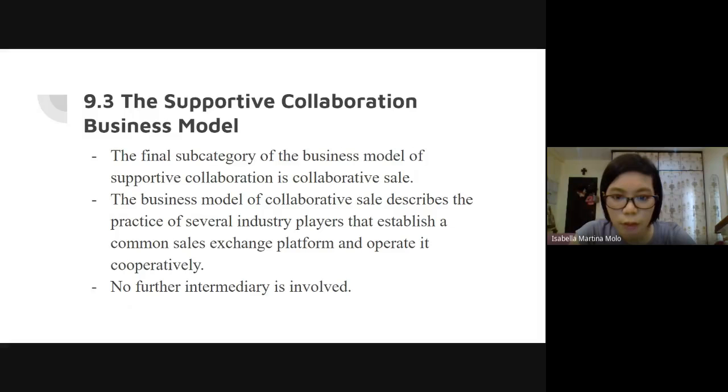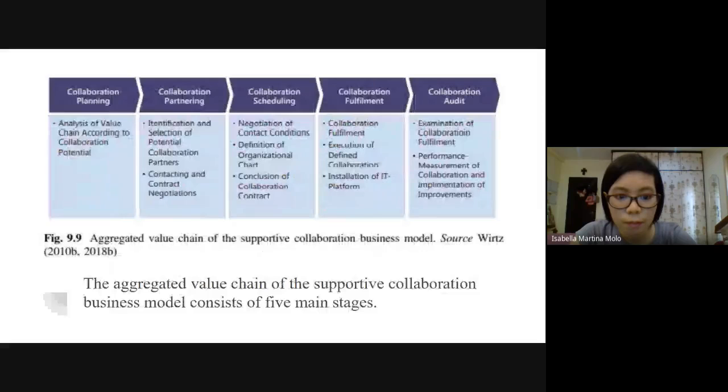And the final subcategory is collaborative sale. This business model describes the practice of several industry players that establish a common sales exchange platform and operate it cooperatively, and there's no further intermediary involved. Here is the aggregated value chain.